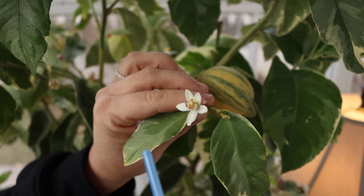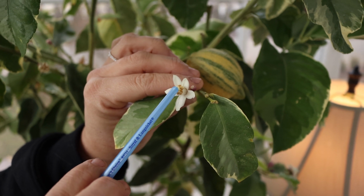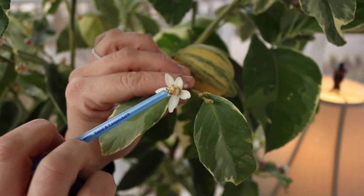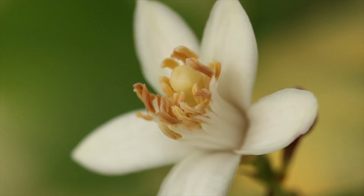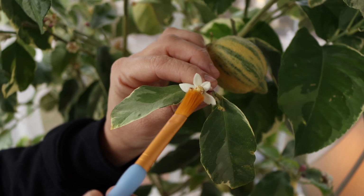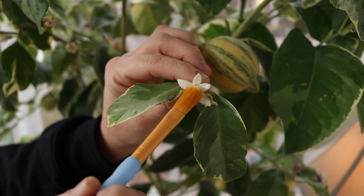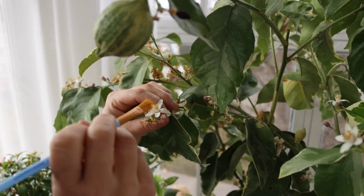So we've got a bloom right here, and you can see there's a couple different parts that you want to be mindful of. The part in the center right here, that's called a stigma. You can see that bold spot right in the center. That is the part of the flower that accepts the pollen and starts the reproductive process. And then these parts on the outside are called stamens. You can see little filaments holding up what are called anthers. The anthers are just little sacs of pollen, and you want to rough that pollen up on your brush and put it on the stigma as well. Then we're just going to go from flower to flower and do that.